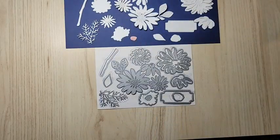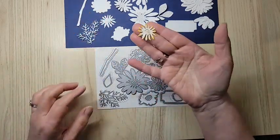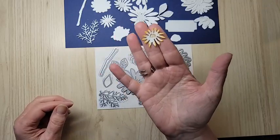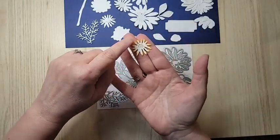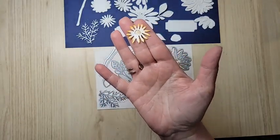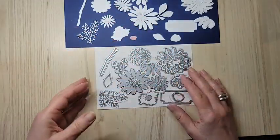I wanted to show you what I did with one of the dies. So it's this one here. I just want to show you options that you have. Using the stamp, I stamped out the little centerpiece, and then I just used a sponge dauber around the edges. I hope that's bright enough. I don't think my light is quite high enough. Really pretty.